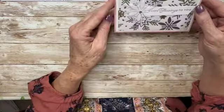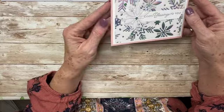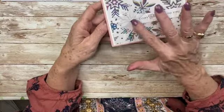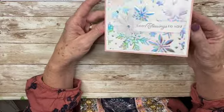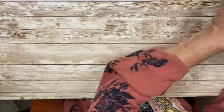And this says God's blessings to you. And it is snowflakes and that snowflake vellum paper. So pretty. I just love the sparkle and shine in these.